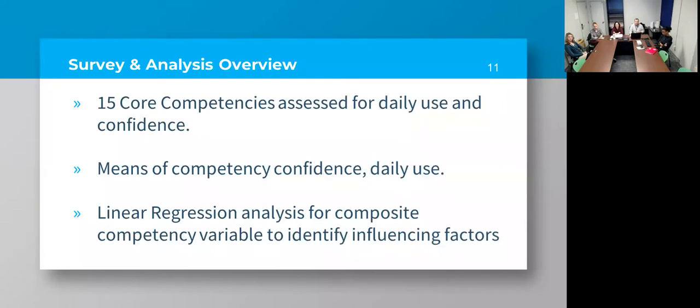And this a little bit more. So again, the 15 core competencies were assessed for daily use and confidence. Means of competency and confidence in daily use were conducted, and then linear regression analysis for a composite competency variable was conducted to identify influencing factors.